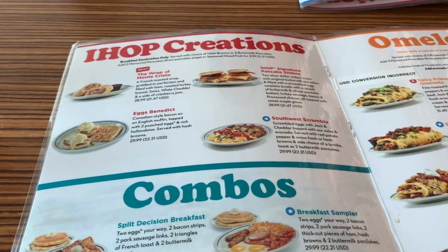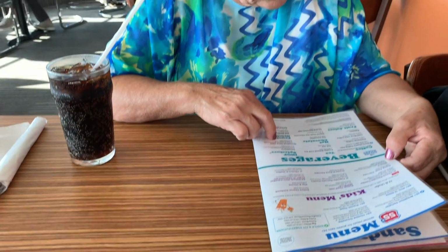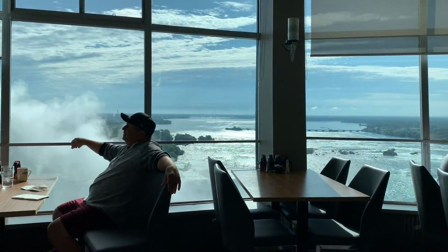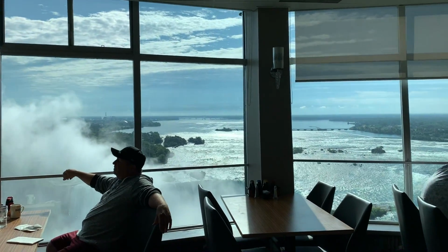The first one we found was the IHOP that is a part of a nearby hotel called the Tower Hotel. The IHOP is then on the 25th floor of that hotel. I think somehow we finessed our way into the VIP part of the IHOP because there was only a couple of other people there, and I know for a fact that there were like larger groups that came in at the same time as us, so I don't know. But the view from that IHOP was amazing as well.